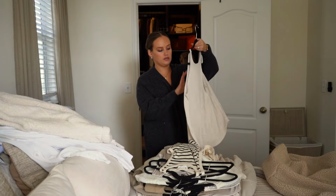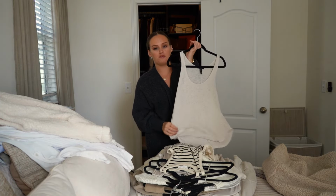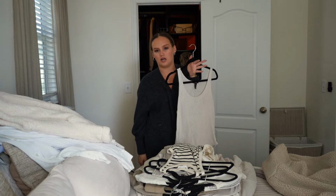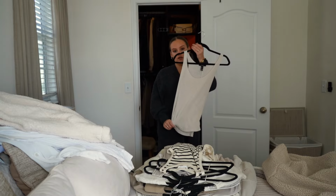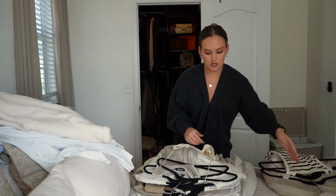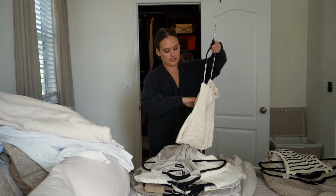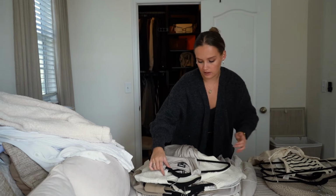This tank top I surprisingly grab a lot. It's so old. I think it's Forever 21, but I grab it for work a lot if I need a longer tank top with leggings. Honestly, with this outfit, a cardigan, leggings, and a longer tank top, I'll wear. I bought this summer, just a nice striped tank top. Definitely on trend. As well as this button up corset from Abercrombie. I like that one too.